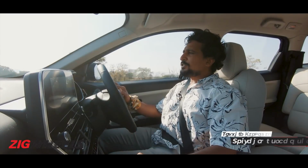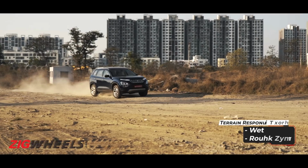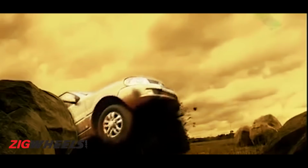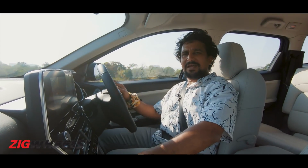Now for the Safari Quotient, it's got terrain modes, wet and rough road. These are basically ESP based programs which optimize traction on offer for the front wheels. So I wouldn't recommend you try to reclaim your life with these.